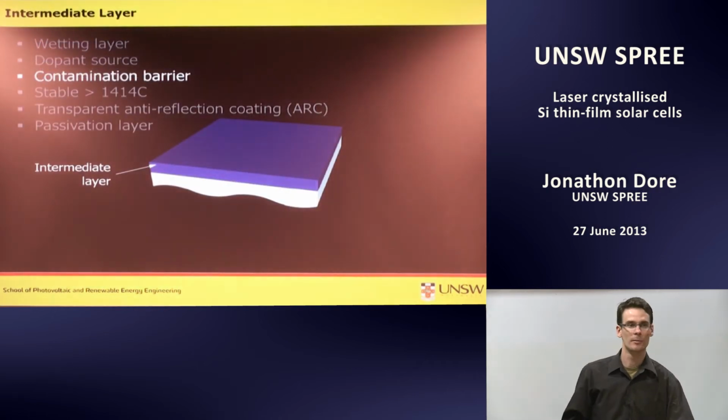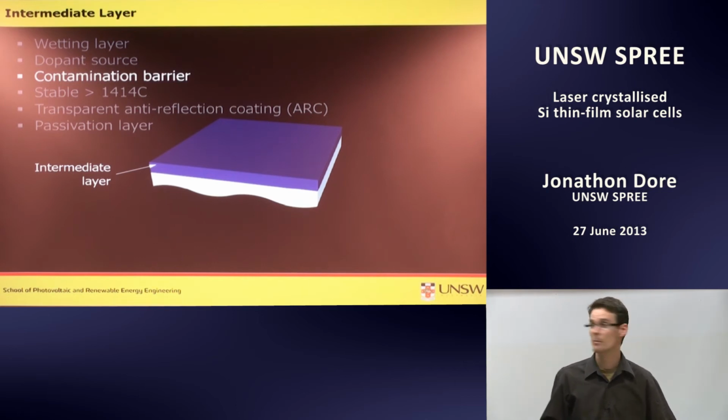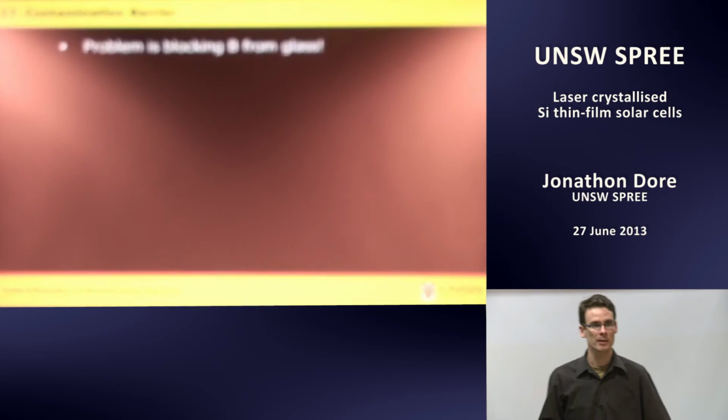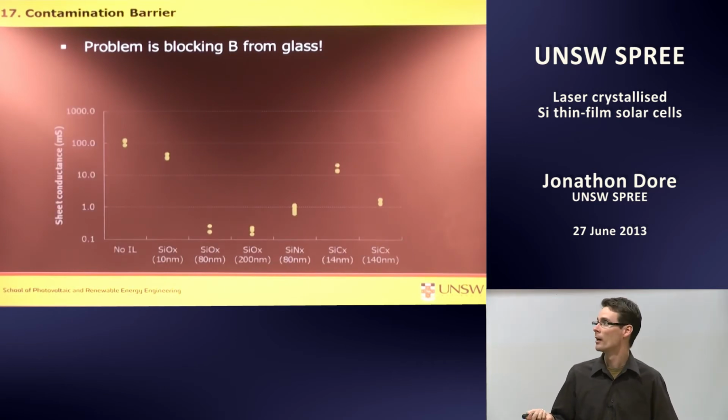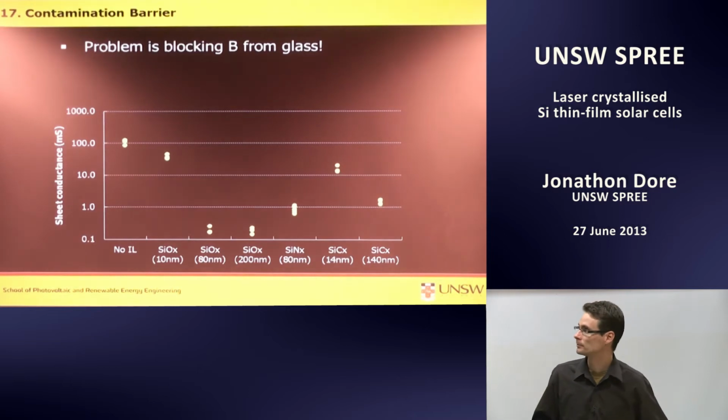Okay, the next thing I'm going to talk about is this layer as a contamination barrier. So we've seen that we want the boron to diffuse into the silicon, but using borosilicate glass, we have a whole bunch of boron already in there. And it actually turns out that the problem is the other way around. We have difficulty stopping the boron from getting into the silicon, or stopping too much getting in, more than the doping that we'd really require.